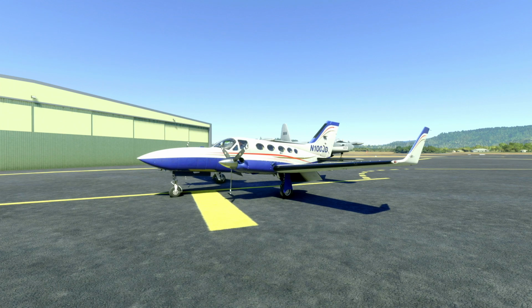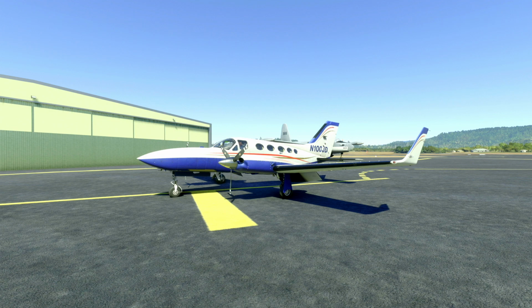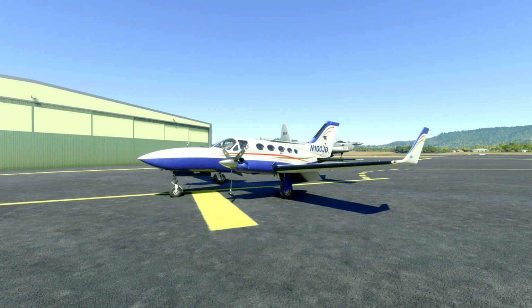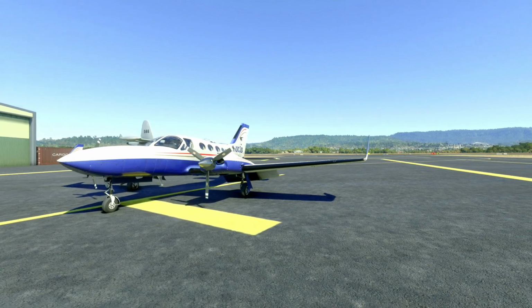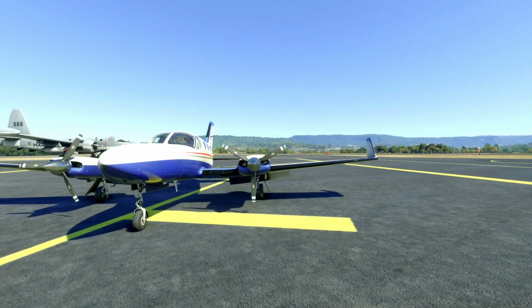My final thoughts. Flysimware Cessna 414AW Chancellor. $60 Australian on the Microsoft Flight Simulator Marketplace, on Xbox and probably PC. Have Flysimware done enough for their $60? Yes, well and truly. Whilst we don't get the exact same version as the PC, I'm okay with that.